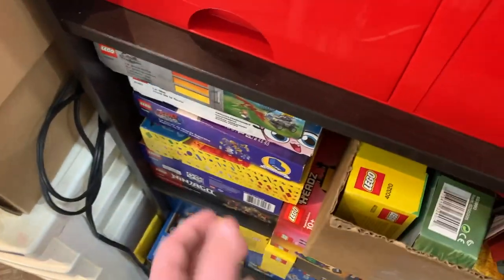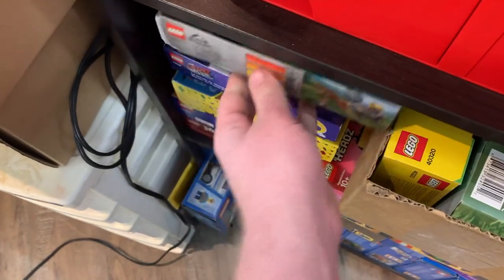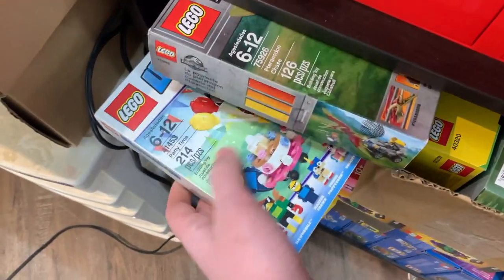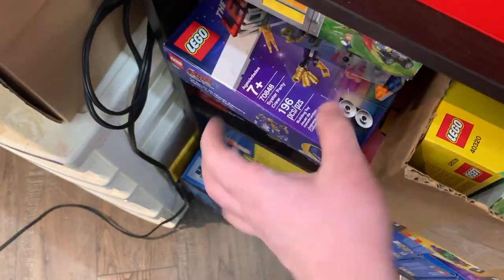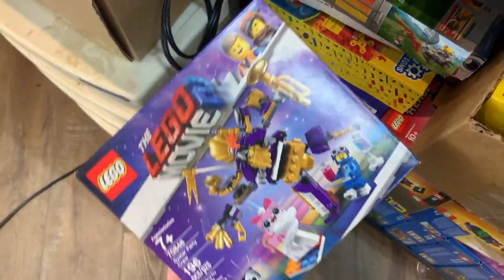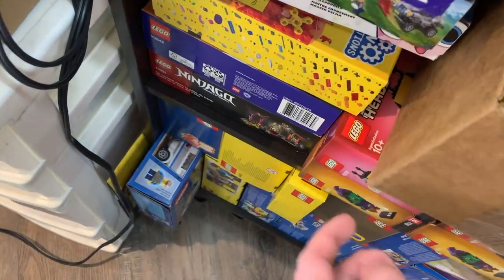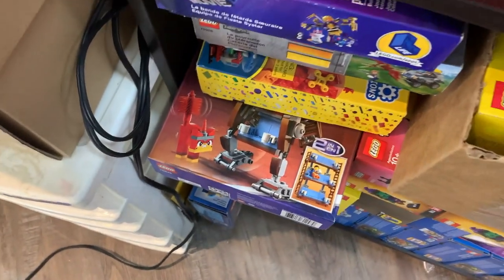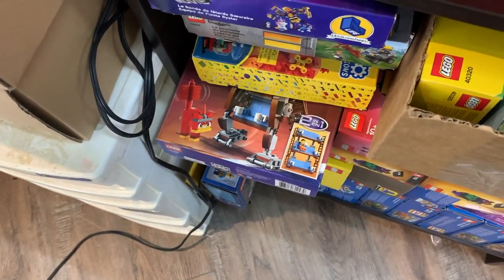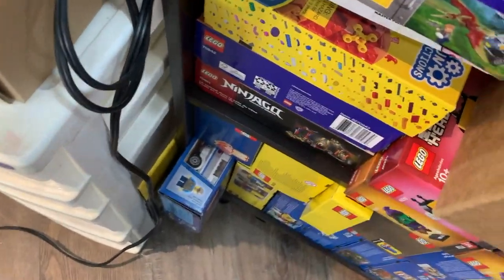And then I got a few more $25-ish sets here. This one's the Jurassic Park, which I do like that one. I got it on sale. This Unikitty birthday party set. The Lego Movie 2. This guy, which again is pretty cool. This is just a basic bricks. Which one's this one? Oh, I totally forgot I bought that one. This is the triple decker couch. I should build that one for sure. And then a Ninjago set down there.